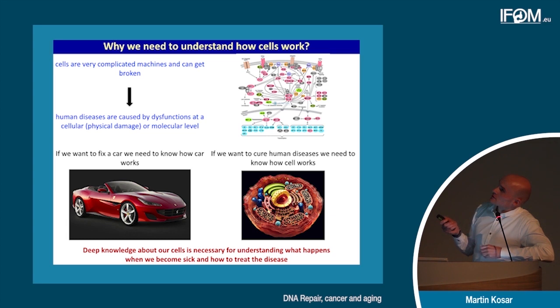I told you that there are 25,000 proteins in millions of copies, and they are making teams which perform specific functions. So now if you imagine that one of the proteins is not working properly because of some mutation in DNA, then you can imagine that it can have an impact on the whole cell, and then of course on our health. So why we need to study how it works, what's the function of all molecules.